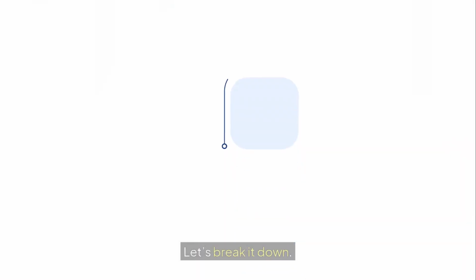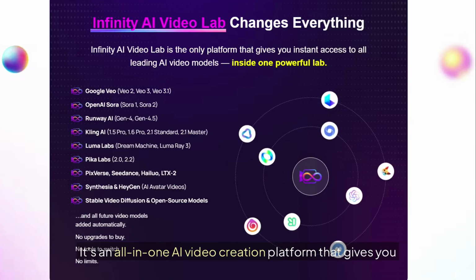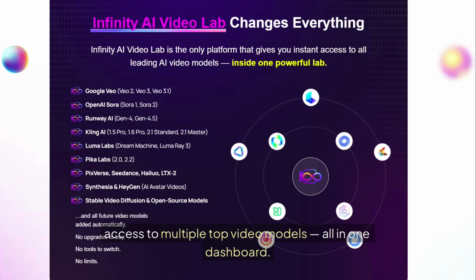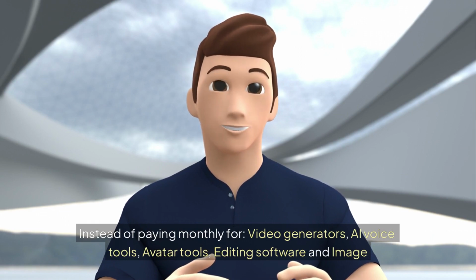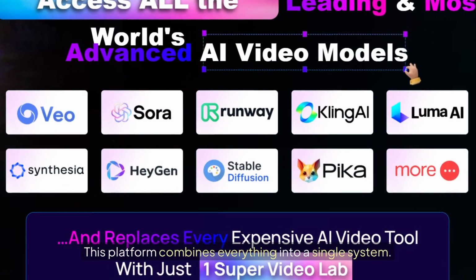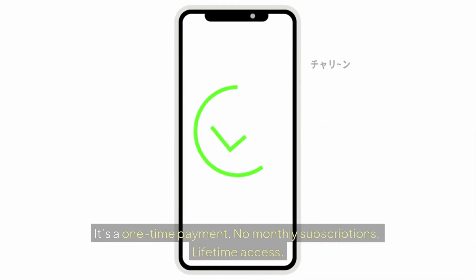Let's break it down. What is Infinity AI Video Lab? It's an all-in-one AI video creation platform that gives you access to multiple top video models, all in one dashboard. Instead of paying monthly for video generators, AI voice tools, avatar tools, editing software, and image generators, this platform combines everything into a single system. And the biggest hook? It's a one-time payment. No monthly subscriptions, lifetime access.